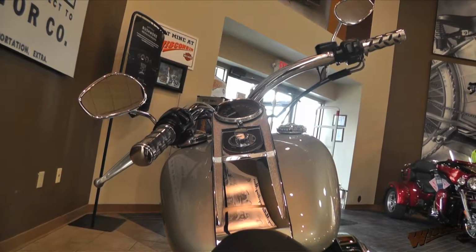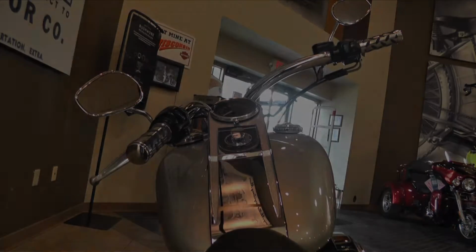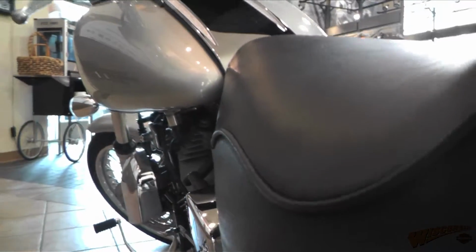Note the pullback on the handlebars from this particular angle. Custom grips with a nice cushion for your riding comfort.